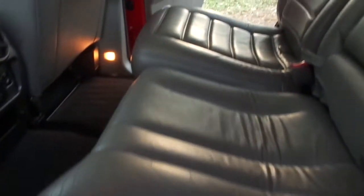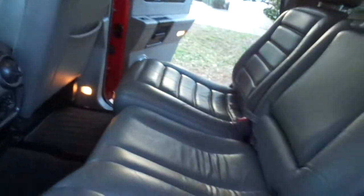Folks, these back seats haven't even been set in. The floor mats are like new. The carpet is just perfection. Everything underneath this is all the rails, all of the hinges, the bolts. It's unbelievable. I told my wife I want this vehicle more than anything I've ever seen.